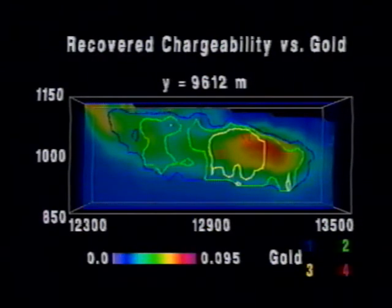That is, higher gold values tend to be found inboard or toward the stock, where concentrations of chalcopyrite are large, compared to high regions of chargeability away from the stock, which are more related to pyrite content.